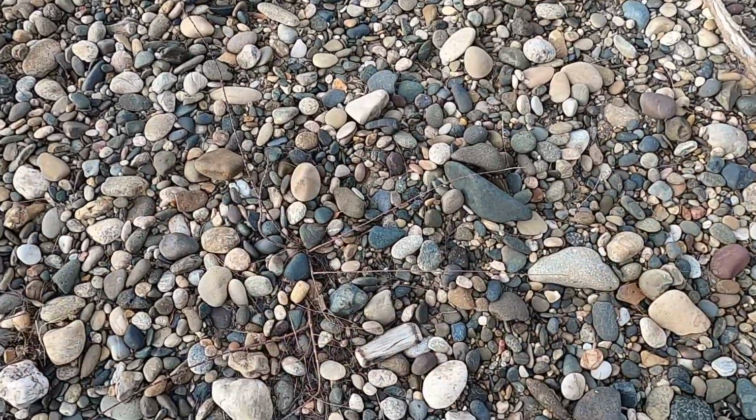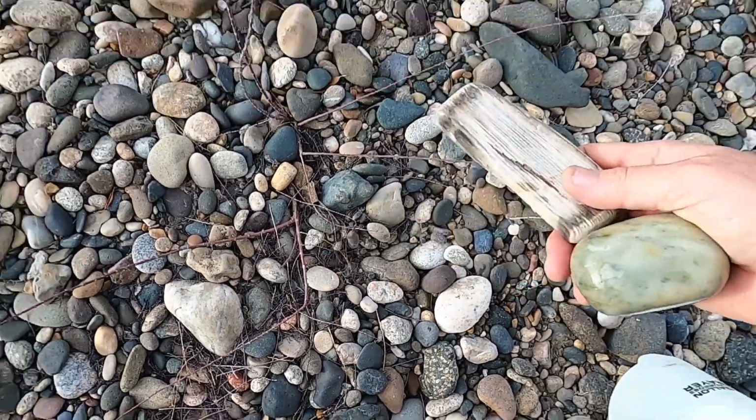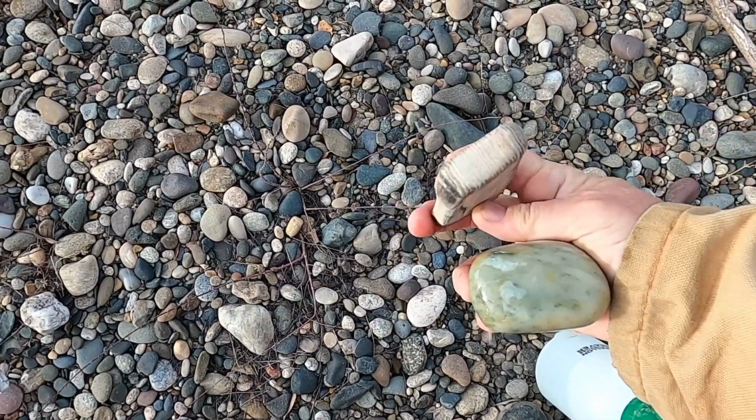I was just walking back over where Jim is going to be, and I just about stepped over this piece of petrified wood that looks just like a little board. How cool is that? That's so neat.